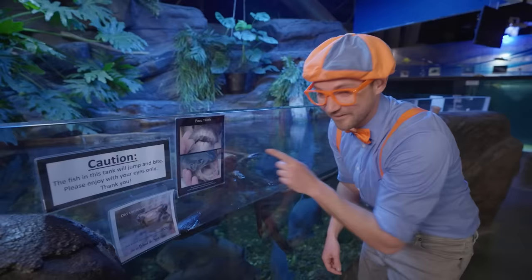Octopuses have little suction cups on their arms so that they can taste wherever they go. And it sticks to things. And octopuses can actually change color and texture. That's called camouflage. And they're also really, really smart. And did you know octopuses, their mouths are actually beaks?